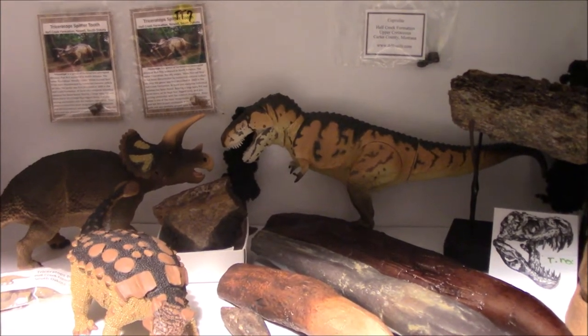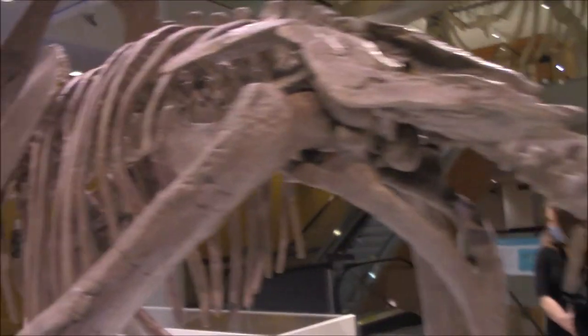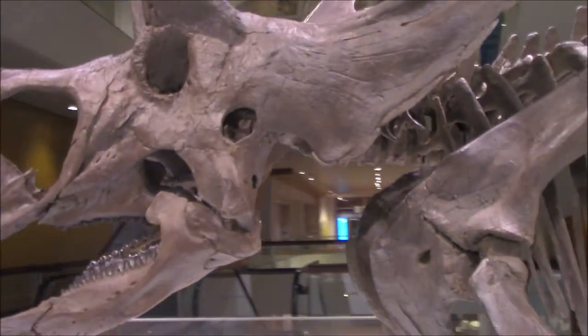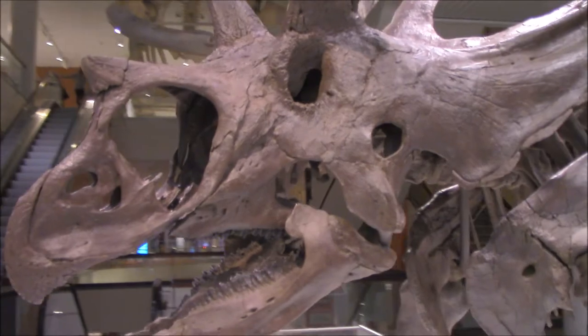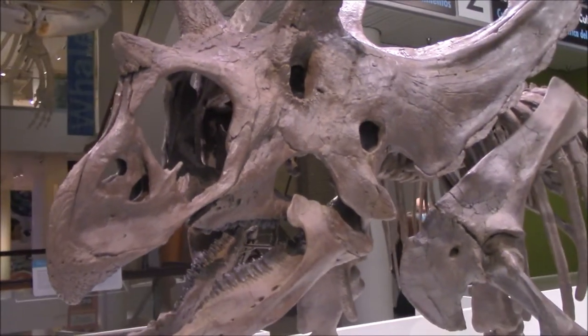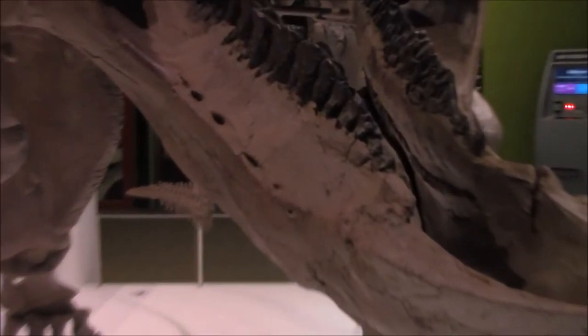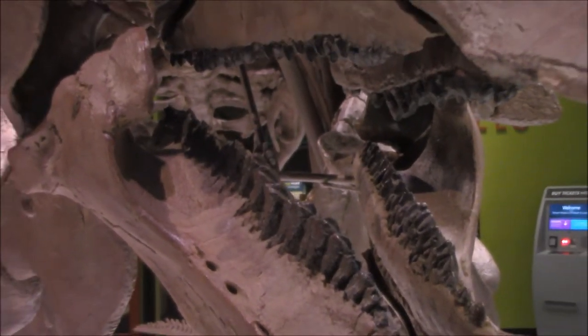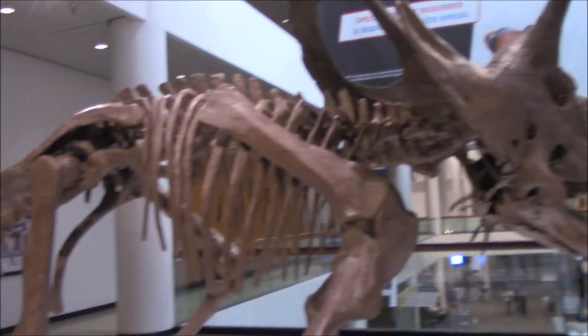So right off the bat, as you make your way upstairs, you'll see Tiny the Torosaurus, which has been brought out and displayed because of the Sue exhibition. Now, Tiny was found in Thornton, Colorado, and is one of the most complete Torosauruses found, and really might put to bed the Triceratops and Torosaurus debate.